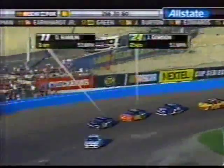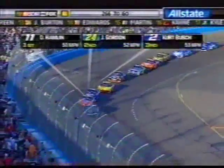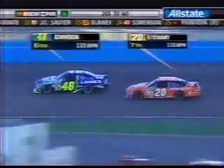The free pass was Dale Jarrett. 41 cars on the lead lap. David Stremme in the garage from that one, and we get ready to restart. Denny Hamlin, Jeff Gordon, Kurt Busch, Kevin Harvick. Now, inevitably, I know this looks like it's going to be all right, but keep an eye on these restarts, because we always seem to have an accident on a restart before the night's over.